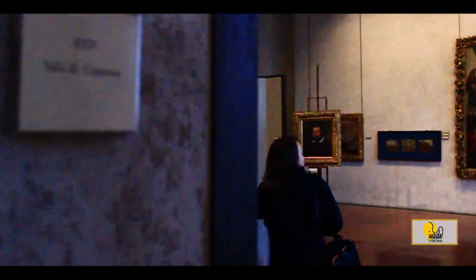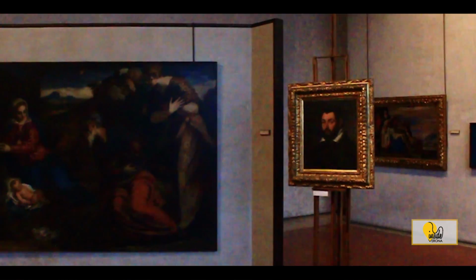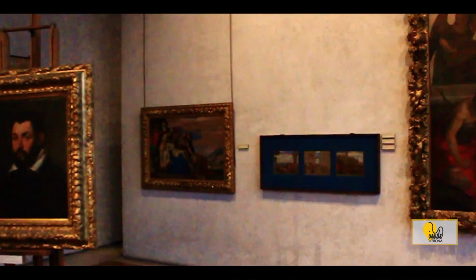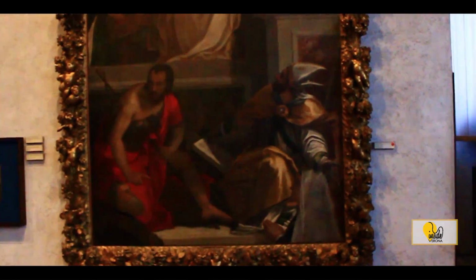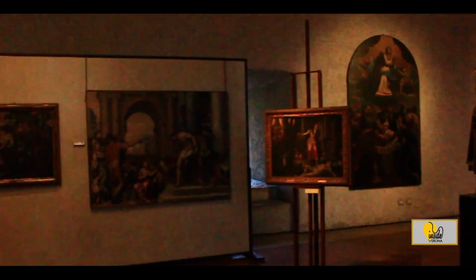Finally, going back to the French barracks, the last rooms exhibit exclusively paintings of the 16th and 18th century, with works by artists such as Francesco Caroto, Veronese, Paolo Morando and Girolamo dei Libri, and internationally renowned artists such as Paolo Veronese, Tintoretto and Tiepolo.